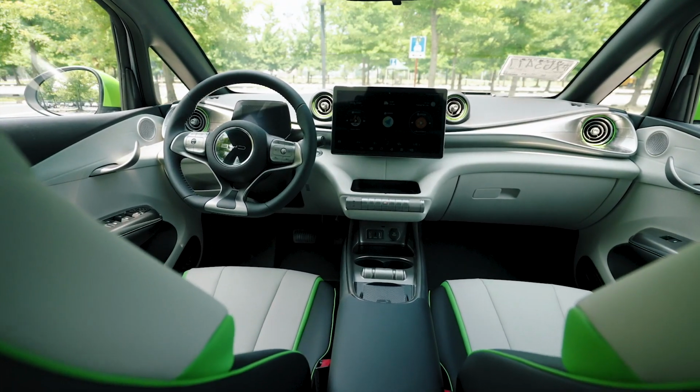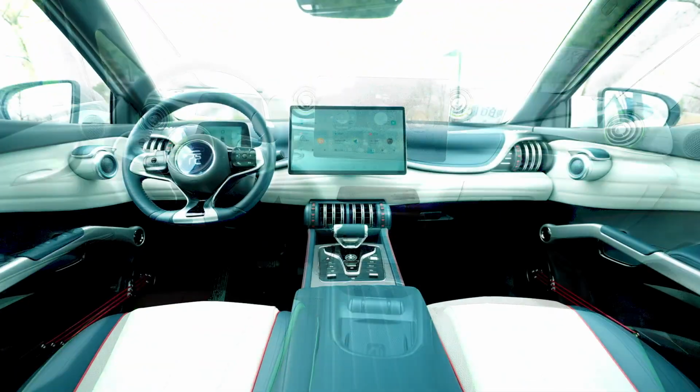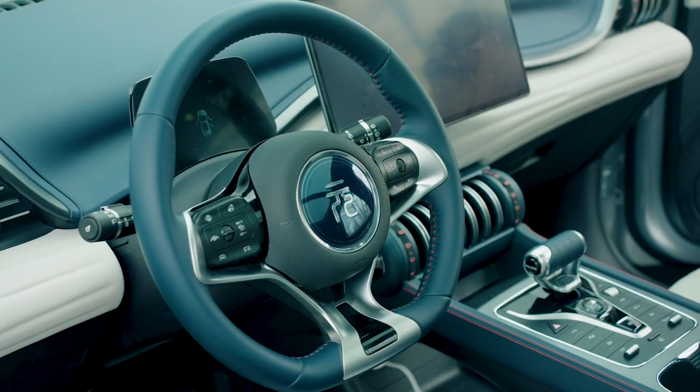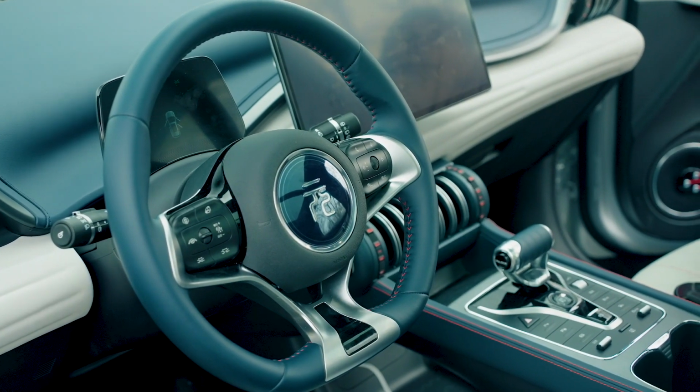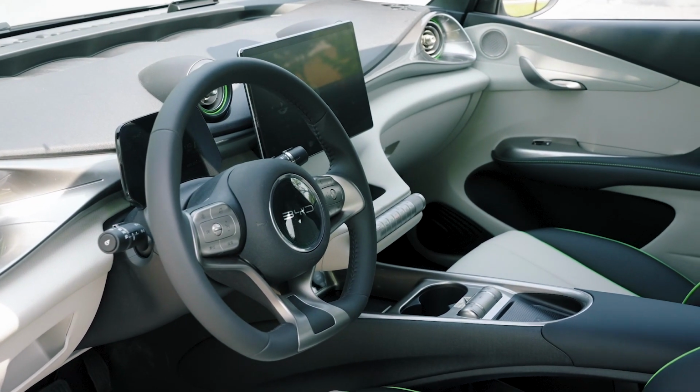Of course, this expressive design will come as no surprise to anyone who's seen the Dolphin's sister vehicle, the Atto 3 electric SUV. But while the Atto 3 probably took things a bit too far, the Dolphin strikes a better balance between whimsy and practicality. You see, there's plenty of funky stuff going on in here, but I think they got the core things right.